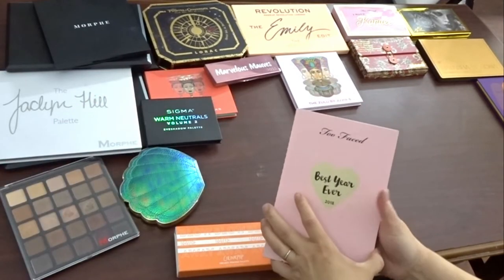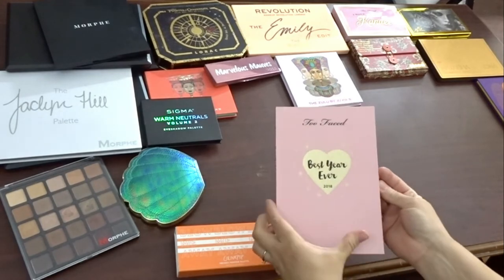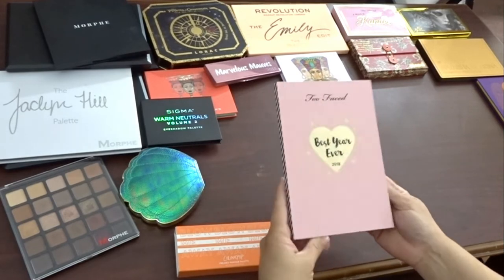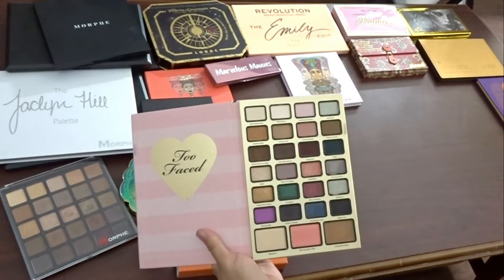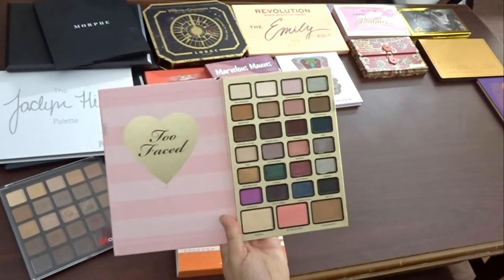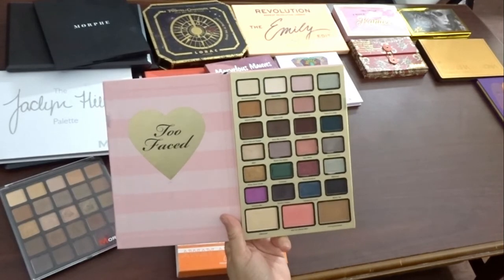Now, the Too Faced Best Year Ever 2018. This was one of their Christmas releases from last year. And the colors in here are really, really pretty, but I have Too Faced palettes that I really, really love, and I just don't reach for this.